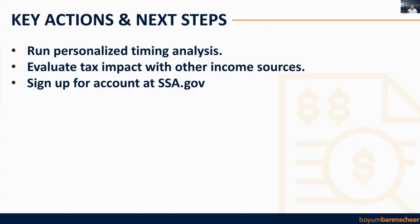And so then just to wrap up here, just a couple action steps. First, running a personalized timing of your Social Security, especially if you're a couple looking at how to maximize the benefits between two people. If you are married, the higher benefit gets retained. When one spouse passes away, the higher benefit is still retained by the surviving spouse. It doesn't matter which spouse has the higher amount; the surviving spouse retains the higher benefit between the two of them.